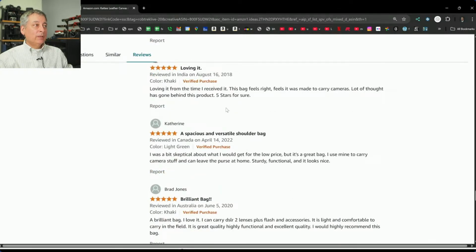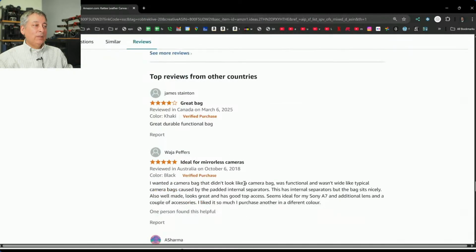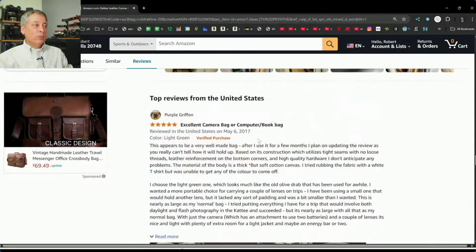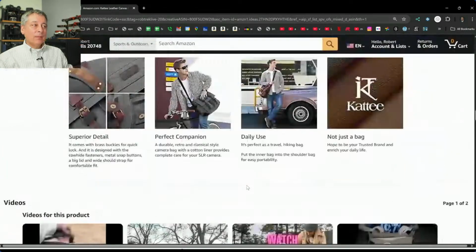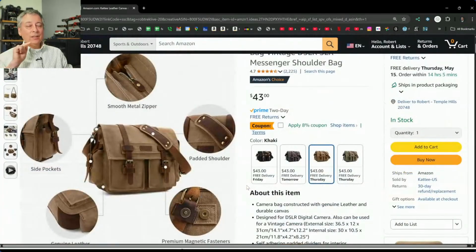I mean, 2018, 2021, you have to be careful. 2017, yeah, these are really old. And a lot of times the bag that's sold in 2017 is not the same bag that you see here. All they've done is update the product. So you have to be a little careful of the reviews. Pay attention to the review date. Pay attention to what the review says, because sometimes the review is about a different product altogether.